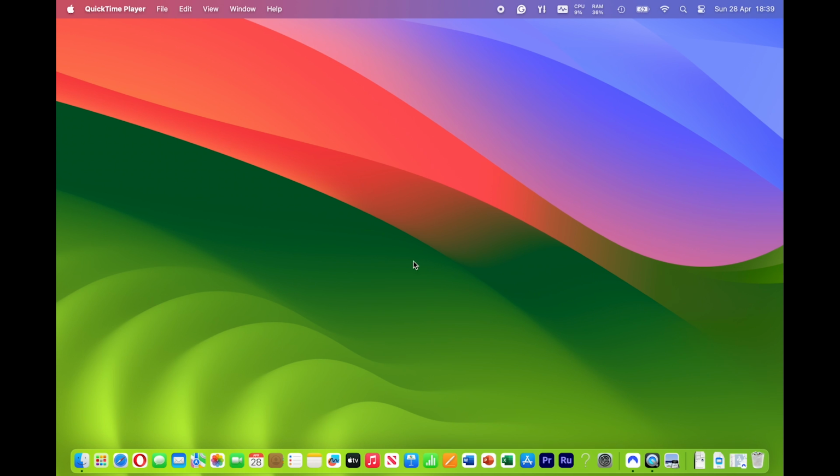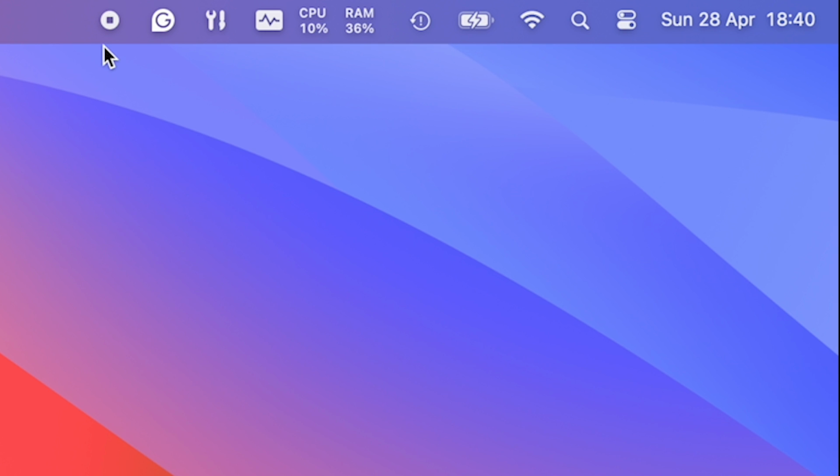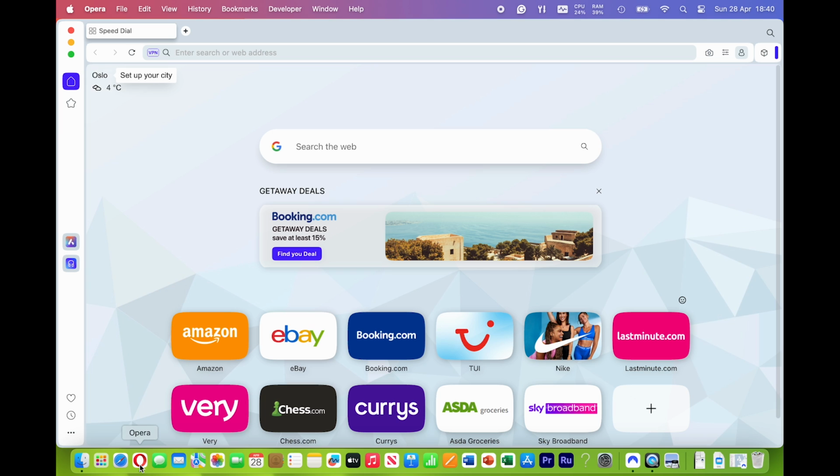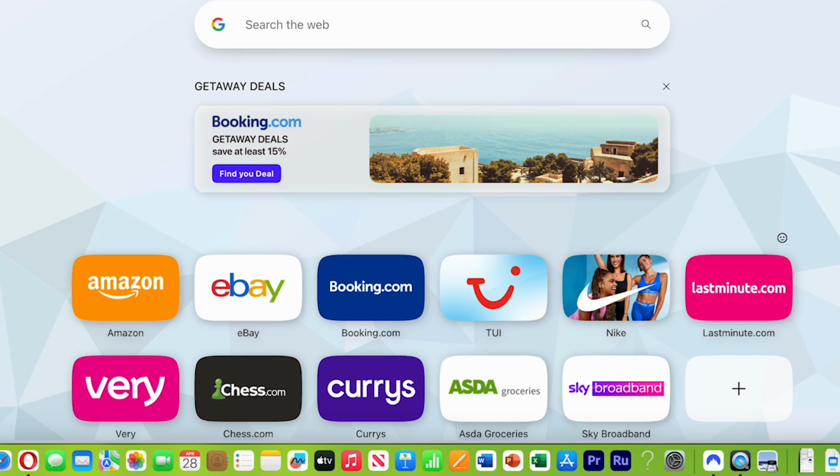Here is my standard Mac home screen. The icons at the top here show that I'm running QuickTime to record the screen, Grammarly app, and Parallels Tools, which also show me the CPU and RAM usage. Apple Time Machine is also there, and I'm also connected via Wi-Fi. I will use Opera as the browser in this video. Opera seems to be better at blocking pop-ups and ads in default mode. On the home screen, we do have some ads that may well be affiliated with Opera.